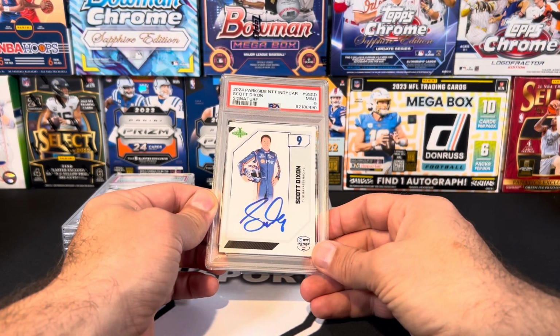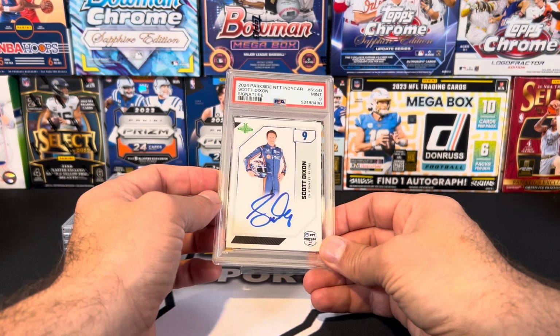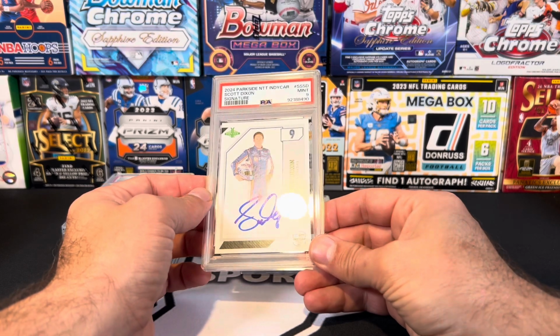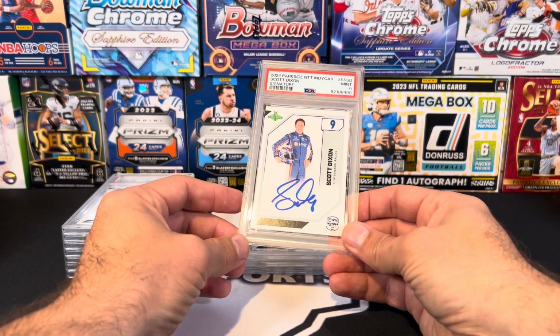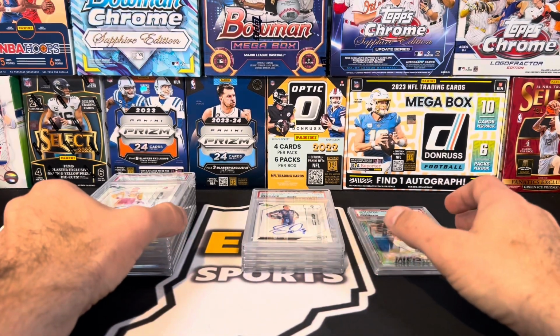That one's not gradable at all. I'd probably get a PSA 7. It's got a lot of whitening on the corner, but this one just seemed to be the only issue was centering. So anyway, Scotty D, 6-time series champion, maybe 7-time series champion eventually. We'll see.